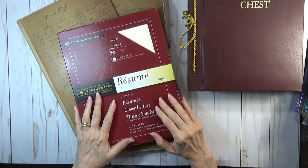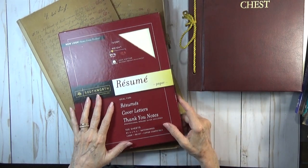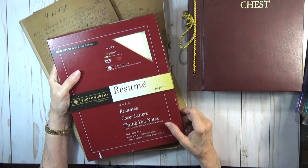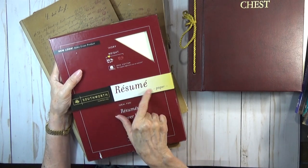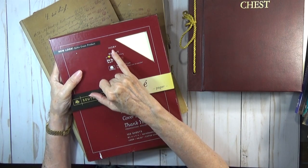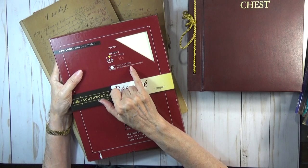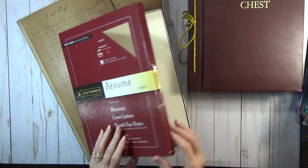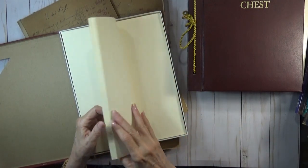And one last thing, I'd forgotten I had this. I'd forgotten I picked it up. I wasn't sure. But now that I'm looking at it, I think that ignorance was bliss, and I made a good choice. 24-pound. Now these are resume papers. Ivory color, not white. 24 pounds, 100% cotton. Resumes, cover letters, thank you notes, 100 sheets, etc. It looks like hardly any of it was used.